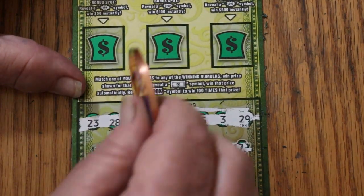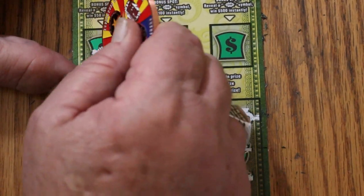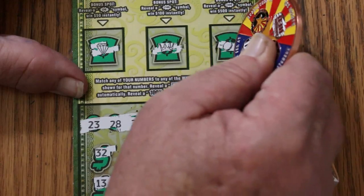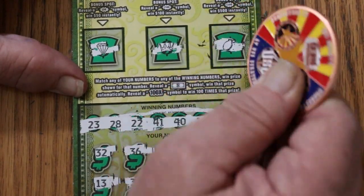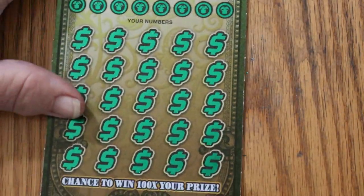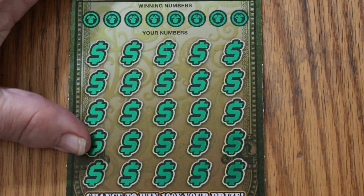All right, bonus: diamond, crown, and a lemon or a hand grenade. All right. This book is starting out slow. It may be backloaded. And overall odds should start to kick in.